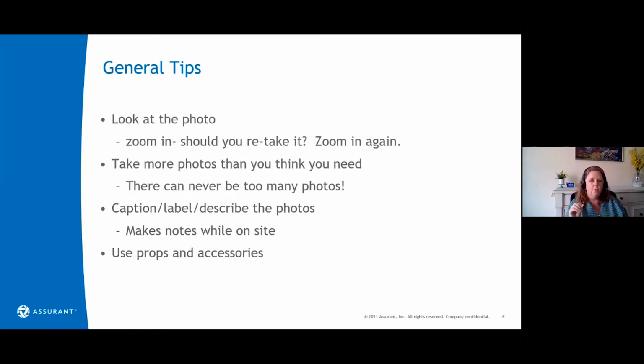When you're there, after you take the picture, look at it, zoom in. Is it in focus? Should you retake it? Does it show what you wanted to show? Then zoom in again. Make sure that you've got a good picture. Always take more pictures than you think you're going to need. Always. You can never have too many pictures in a claim file.